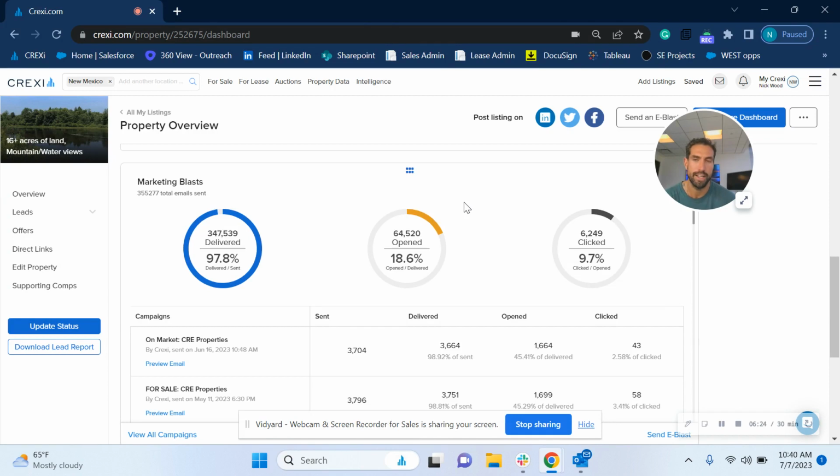So essentially we track everyone on our site, every search they do, every listing they look at, every filter they use, every price range, every unit, everything they do, we're tracking that. So if someone was looking for land in Clovis, a certain acreage, certain price range, we know that. If someone's looking for multifamily in Santa Fe, we know that. Now, if you post that deal, we're going to take your deal and email blast it out to that specific person. And we do this once a month for every listing.